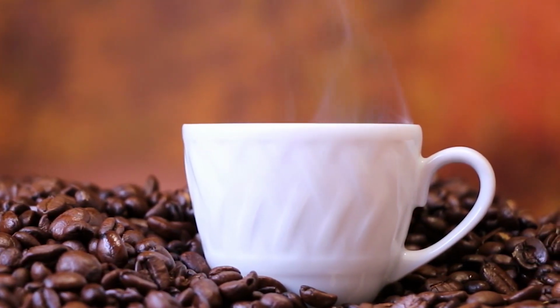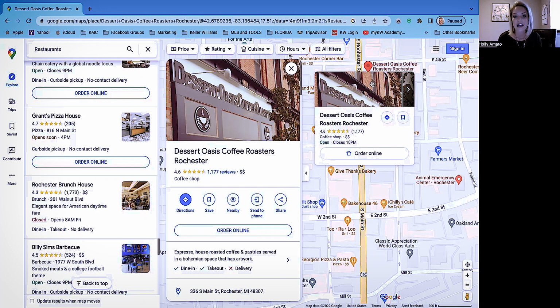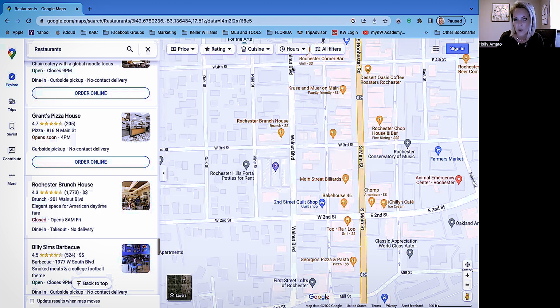Little pastries and whatnot, and it's just a great place to sit. The atmosphere is really relaxed and nice. They've got music, they've got couches. It's just a great place to go if you want to meet a friend, just grab coffee. If you need to work on the computer, or if you just want to get out of the house and work someplace, great opportunity is at Dessert Oasis.